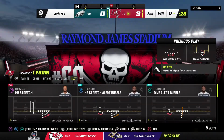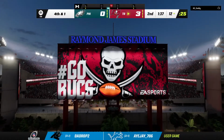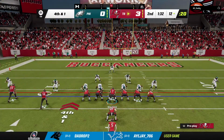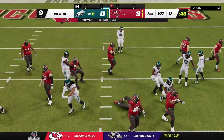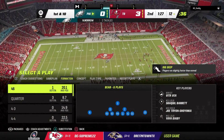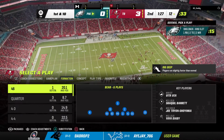Got it to the running back. He wound up getting really good yardage out of it, but it was 3rd and long, and they were able to rally and stop him before he could get to the marker. Going for it, it's Mitchell. And I'm not sure he got there. Did they stop him? They did. He needed a yard. He didn't get anything. And the Eagles defense able to hold.